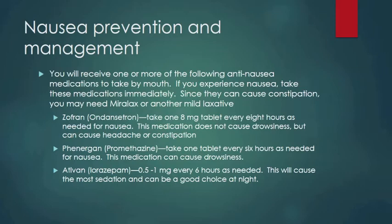Medications you may receive with your chemotherapy to take afterwards as needed could include Zofran or ondansetron. You should take one 8 milligram tablet every 8 hours as needed for nausea. This medication doesn't cause drowsiness, so it can be a good choice to take while you're awake during the day. Phenergan, or promethazine, should be taken as one tablet every 6 hours as needed for nausea. This medication causes variable drowsiness, and therefore you should gauge your own effect on it before driving. Ativan, or lorazepam, almost always causes drowsiness. It can be a good choice to take at night before you go to bed.